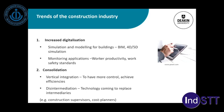We also see that the industry is undergoing consolidation. Consolidation could be from the perspective of vertical integration, where you acquire players upstream or downstream. And then there's also this trend that we call disintermediation, which means typical job roles that are used to coordinate activities, who act as intermediaries, are increasingly getting replaced, or sometimes their job is getting very different with the technology being introduced to that job. So we see, for example, cost planners, construction supervisors, or coordinators. Either their jobs are changing or becoming redundant.